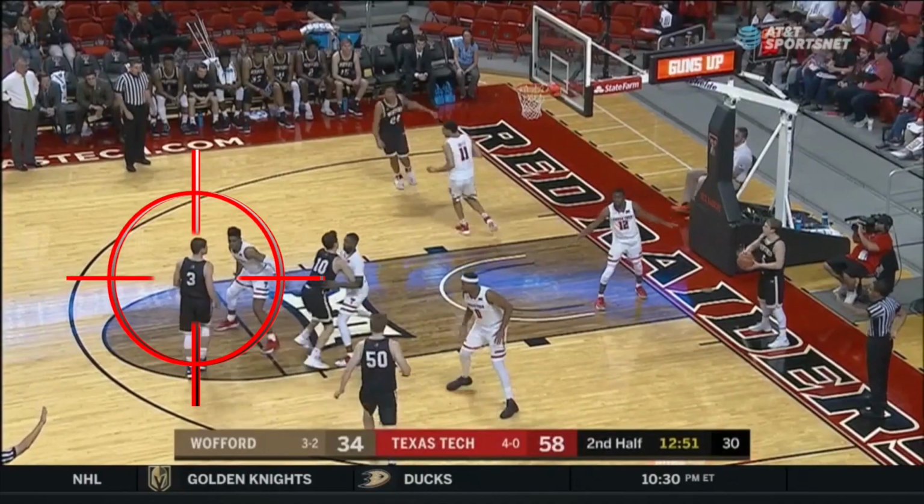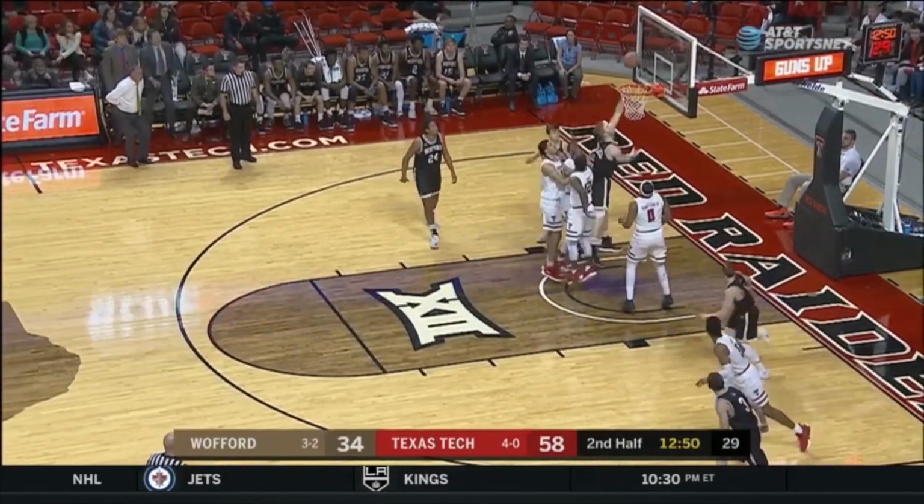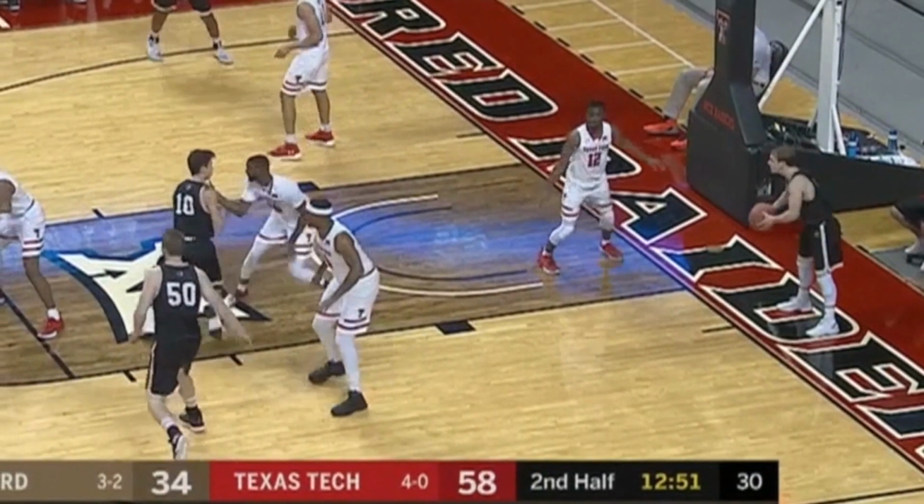I'm going to show you some clips of Fletcher Magee playing decoy and allowing his teammates to flourish. The first clip I want to show you is an inbounds play against Texas Tech, who's one of the top defensive teams in the whole country.